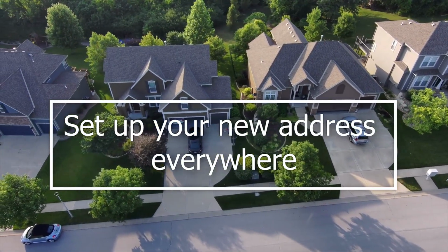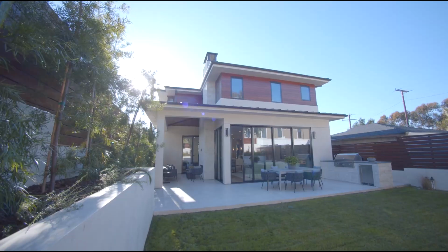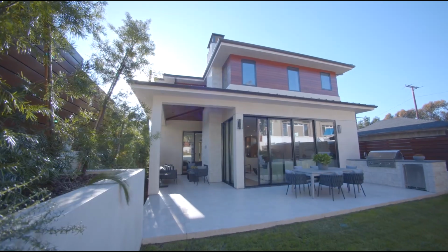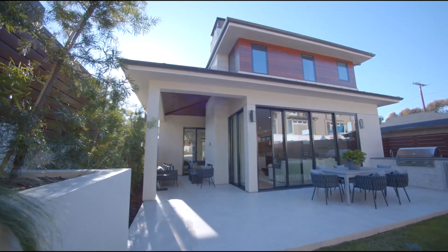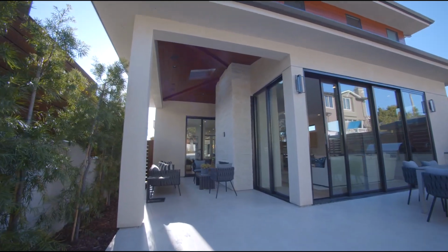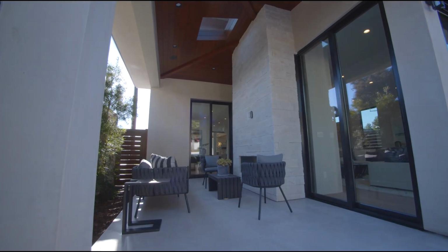Set up your new address everywhere. Now that you're in your new digs, people need to be able to find you. Make sure to notify your friends and family. You want to get all your holiday cards, right? Next is your employer. This one is important and frequently forgotten, so make sure you drop your HR department a line so they can update their records.